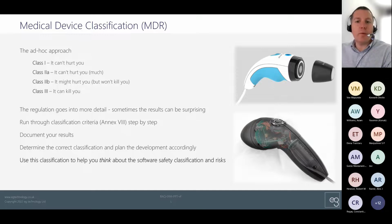The device at the top is a class 1 and can therefore be self-certified. However, the device at the bottom is a class 2A because it happens to incorporate some IR light. Now, if we delve into the detail, Annex 8 Classification Rule 10 includes specific wording about non-visible light. So it doesn't actually matter that the intensity of the light in this device is about the same as a typical TV remote control. Believe me, we tried to get away with that one.